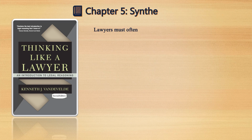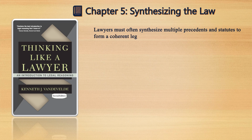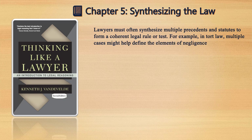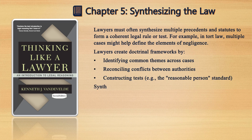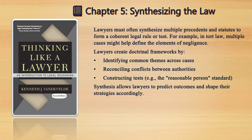Chapter 5. Synthesizing the law. Lawyers must often synthesize multiple precedents and statutes to form a coherent legal rule or test. For example, in tort law, multiple cases might help define the elements of negligence. Lawyers create doctrinal frameworks by identifying common themes across cases, reconciling conflicts between authorities, constructing tests, e.g., the reasonable person standard. Synthesis allows lawyers to predict outcomes and shape their strategies accordingly.